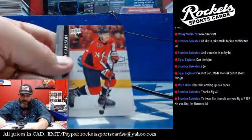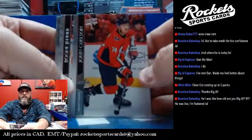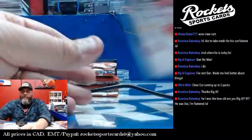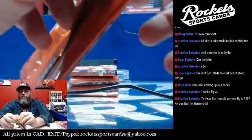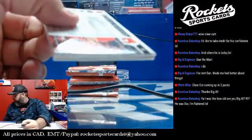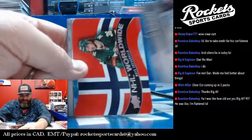There is your French variation, John Carlson. Pretty cool. One of the better players we've had for the French variation for sure. Only one exclusive out of this entire case so far. A little disappointing on that front. When I give my grades out, it will be noted. Serving notice right now, Upper Deck.